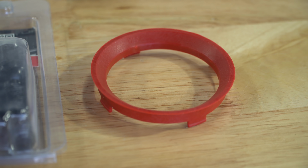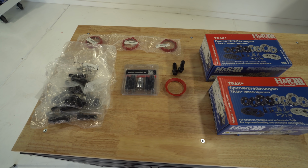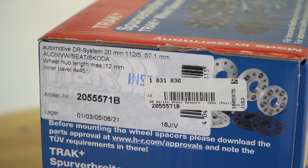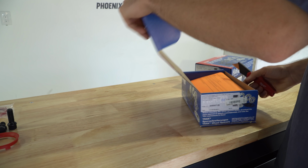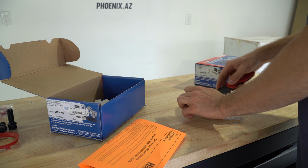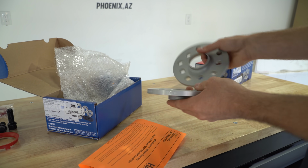Black bolts, red hub-centric rings that snap in. We went with the H&R 10mm spacers. Spacers are kind of hard to come by. What's in stock, they're all pretty much the same, so get whatever you can. I went with the H&R because they're available right now. That's going to get us looking really, really nice with these wheels.